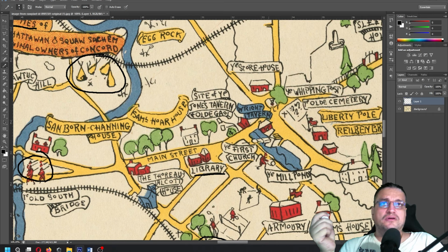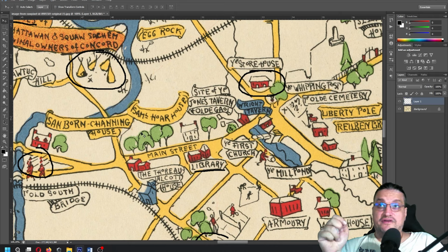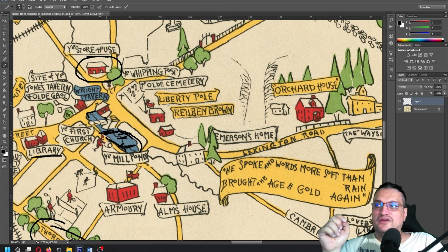and the storehouse. I think it's the storehouse. Yeah, this one. Side of the tavern. Fall. A tavern, Sandboard, Channing House, Liberty Ball, Roypen Prom, Emerson Home, the Mill Pond. Wow, interesting. A pond in the middle of the town. Yeah. A pond in the middle of the town.